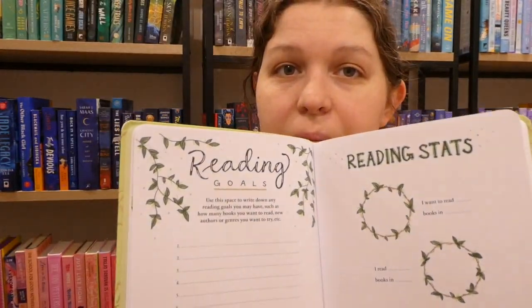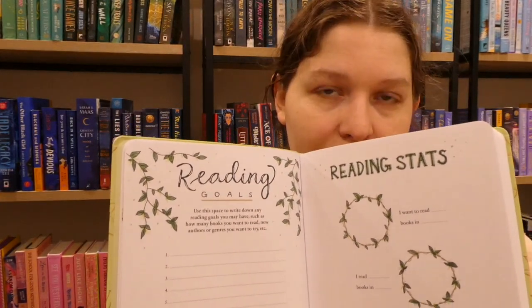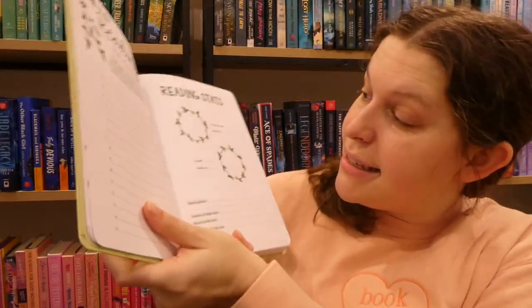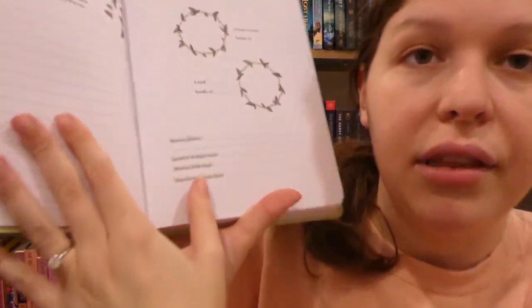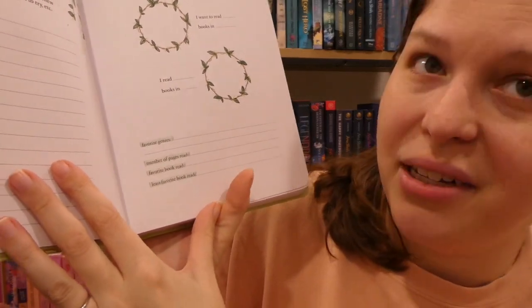So these could be potentially the books that you really want to read this year, like the 12 in 12 or 23 in 23, or like read 100 books or things like that. And you also have stats. So how many books you want to read, how many books you did read, the number of pages you read, your favorite genres, your favorite book, and your least favorite book.